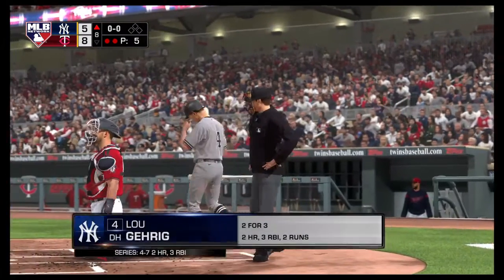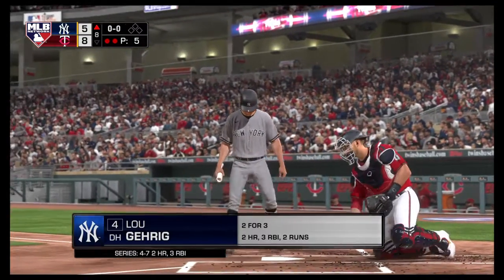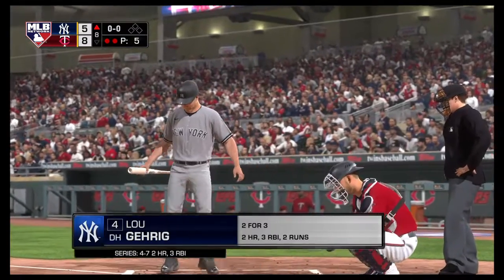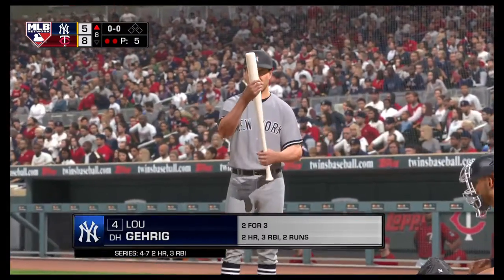Now at the plate, Lou Gehrig. 2 away here in the 8th, and time's running out on him, Danny. Yeah, they don't have a lot of outs left to work with, so it's time for someone to make something happen if they're going to get back into this thing. Hey, let her rip. Let her rip. Let's go.